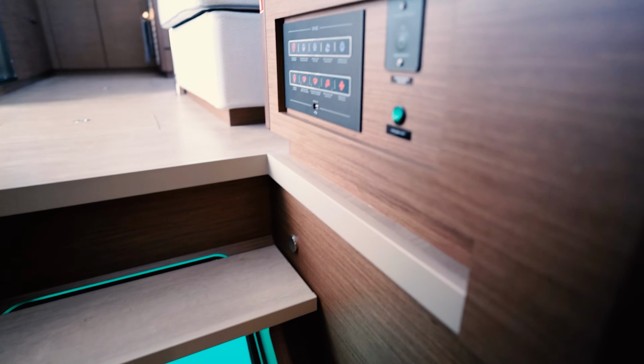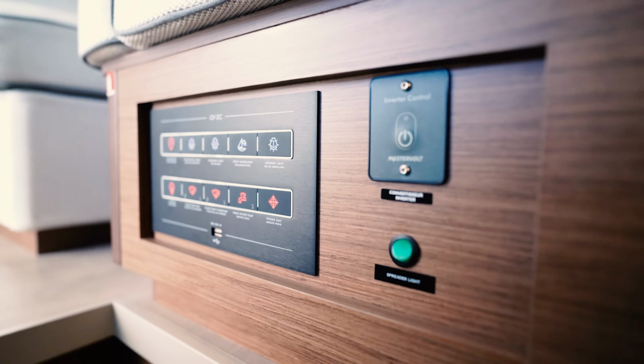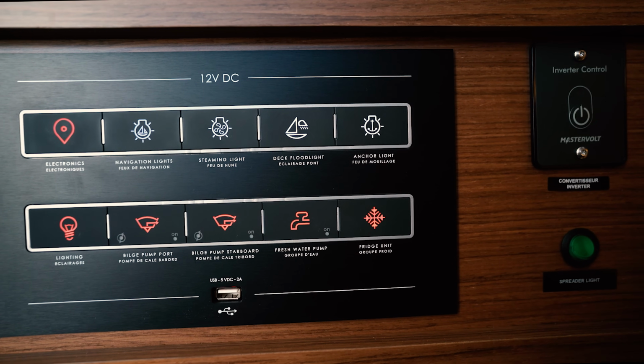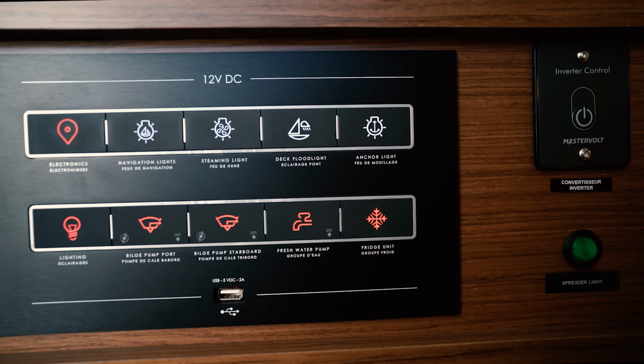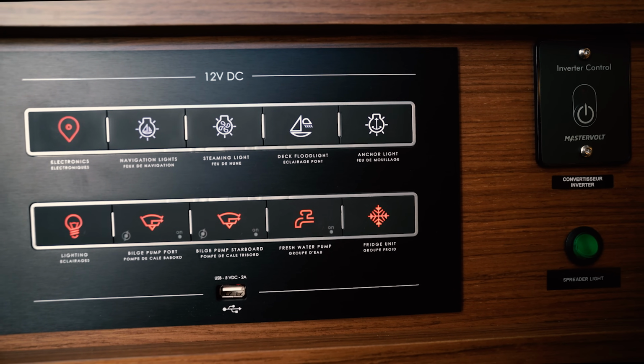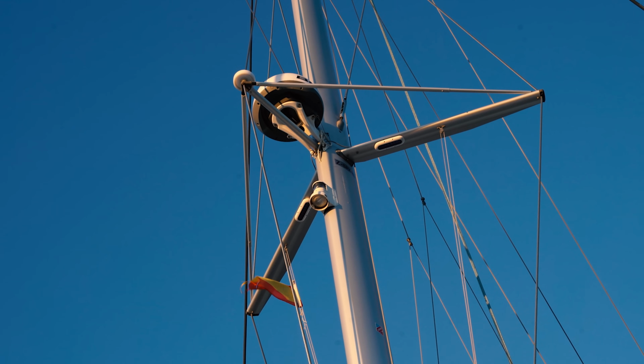The electric panel on this boat is very simple and gathers pretty much all the main switches here. Besides the ones you see here for the electronics, nav, steaming, deck, anchor lights, bilge, water pumps, and fridge, we also added these 2 buttons, one for the inverter and the other one for the spreader blue lights.